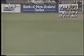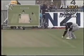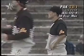Slow bowler did a good job. So did Shane Thomson there. He had Saeed Anwar nearly running past that one. And a chase for Morrison. It gives 2 runs to Saeed, and it's 23 for 1, the overs in.